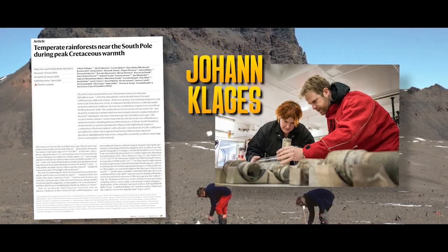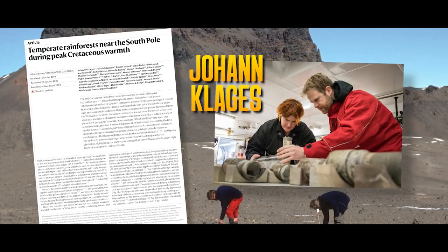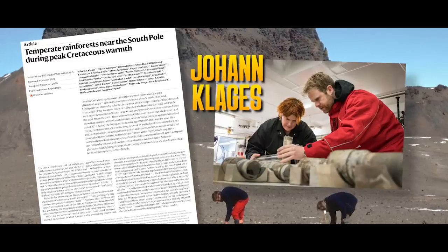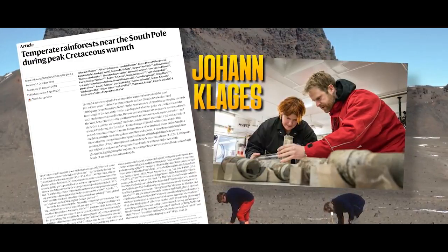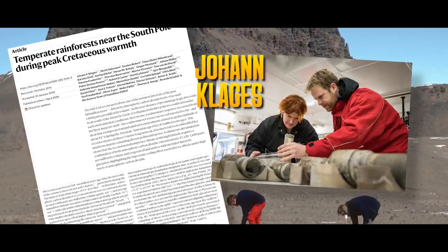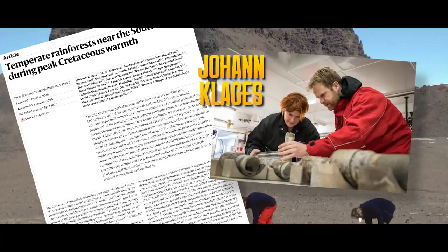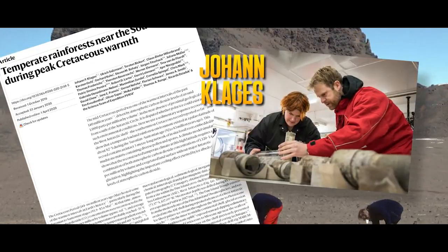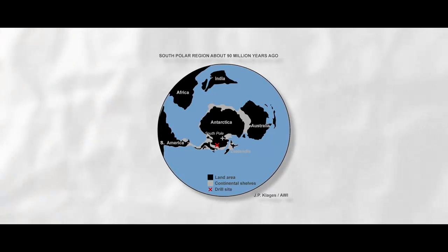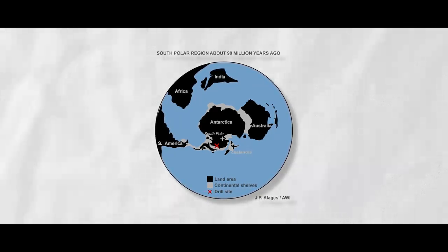A 2020 Nature paper, published by an enormous team of researchers led by Johan Klages, used a sedimentary rock sequence within a rock core to show that a temperate lowland rainforest environment existed at a paleolatitude of about 82 degrees south during the Turonian to Santonian ages, 92 to 83 million years ago. Klages said that the core sample is definitely the southernmost Cretaceous evidence ever recovered on the planet.